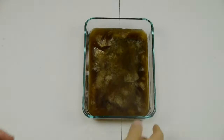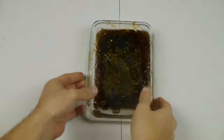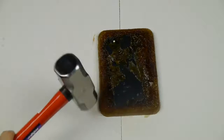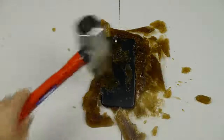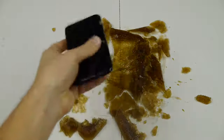And first up, we got the Coke. So let's go ahead and flip the phone upside down just like that. We have a perfect block with the phone visible right in the center. So I'm going to go ahead and just even it out here with this hammer. I want to make sure it comes off very easily, actually. Wow, that's nice. So let's go ahead and take the phone.